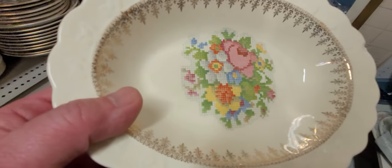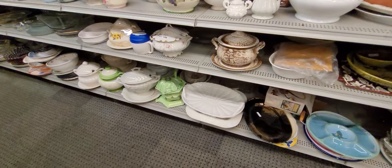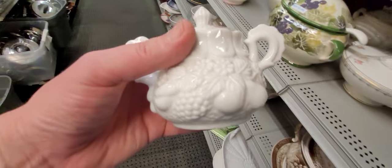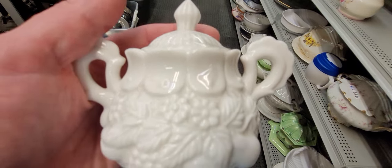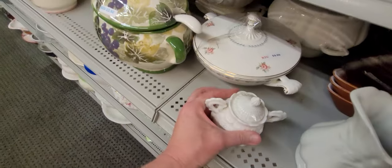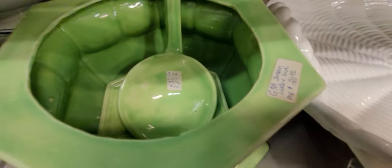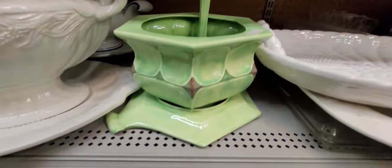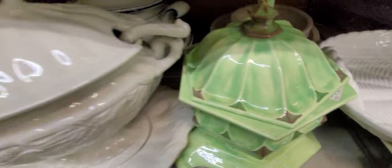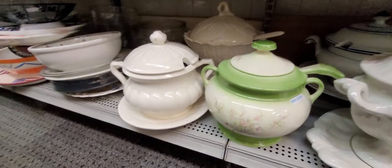Never seen a platter that looked like hand stitched. Smith Taylor, Taylor Smith. Beautiful milk glass piece. Look how detailed. They always have the most amazing soup tureens here, guys. Look at this. Look how beautiful that is. Always, for some reason, they have the most beautiful soup tureens. If you guys are ever in here, huge selection.